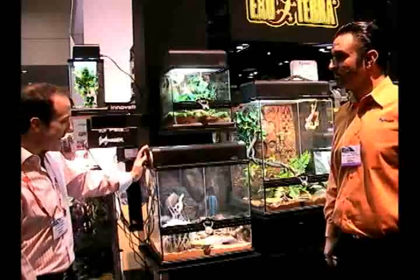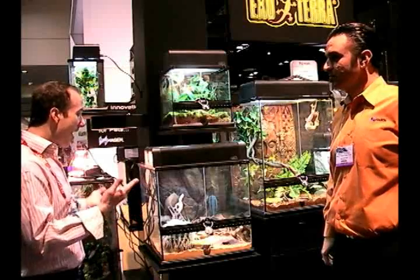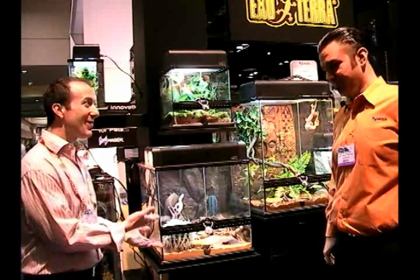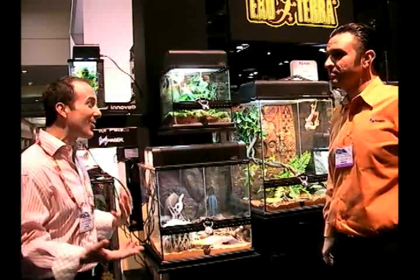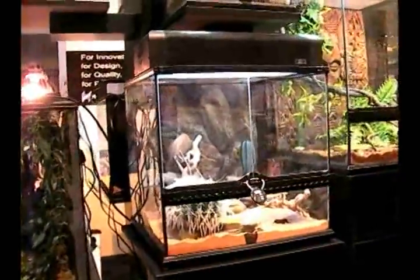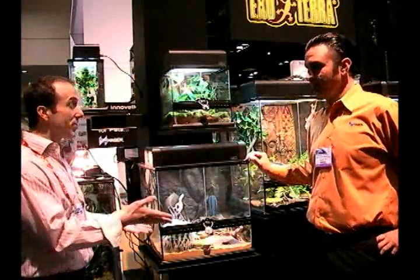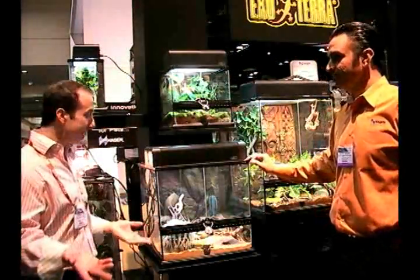So this is the 18 by 18 by 18, and I love this for leopard geckos. This is one of my favorites. In fact, on the Big Apple website, we call this the Leopard Gecko Kit because it's so commonly used for leopard geckos. You can have it set up in the desert scenario, like the desert kit that we do now, or you guys have the new desert kit, which we sell a lot of.